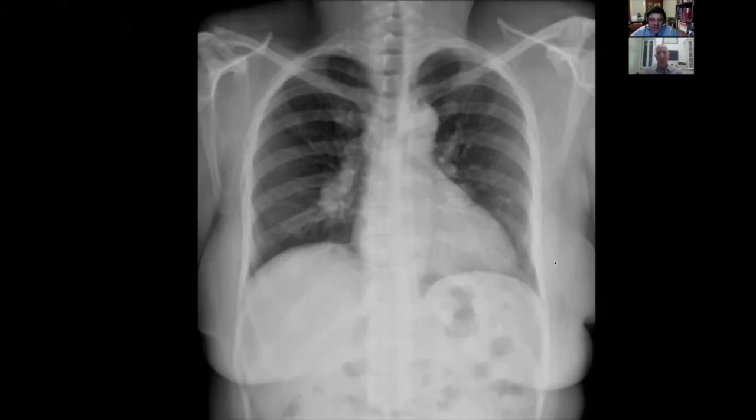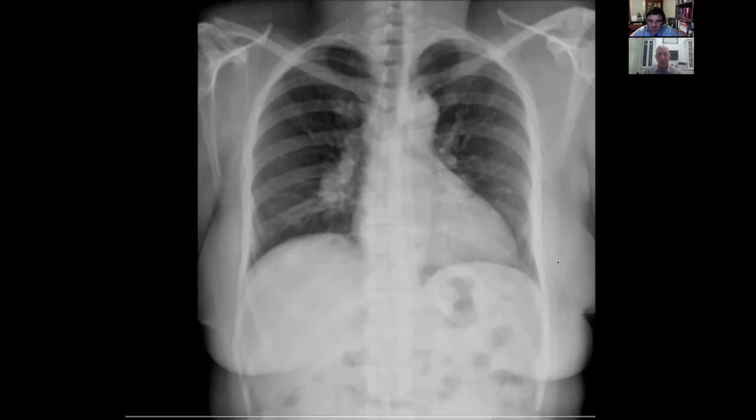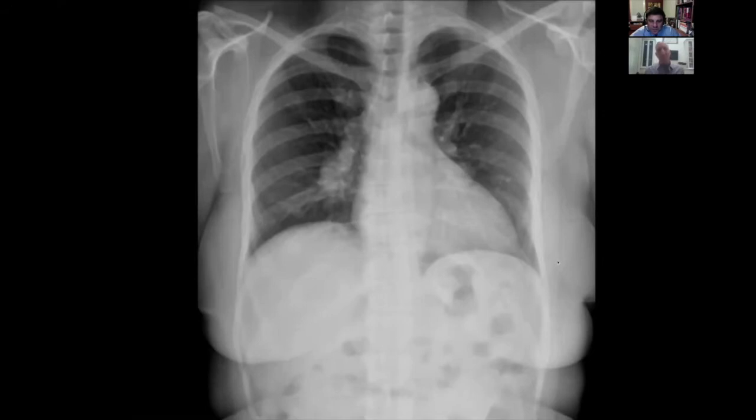This young lady, 33 years old, came to the urgent care with cough, no fever. Cough had been going on for several months, no other prior medical history. And this is the x-ray that we got. So I'll give you a moment to look at it, and I just want to comment on one thing.